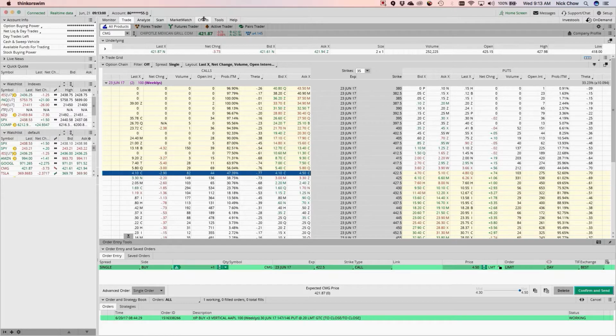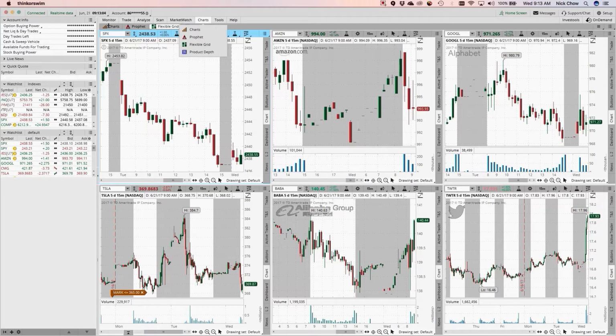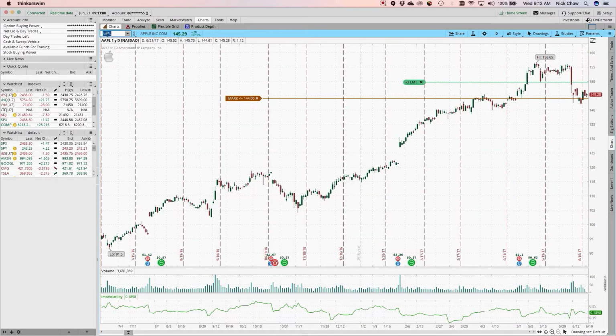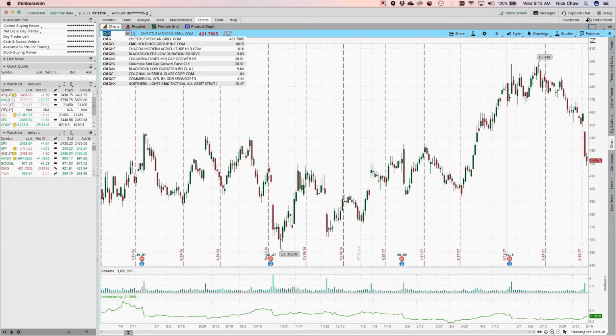Let's actually look at Chipotle's stock. It is interesting right now. Let's bring this up on the big screen, mainly because I think they lowered their guidance yesterday, and yesterday they fell like 30 points, and today they're still falling, it looks like.